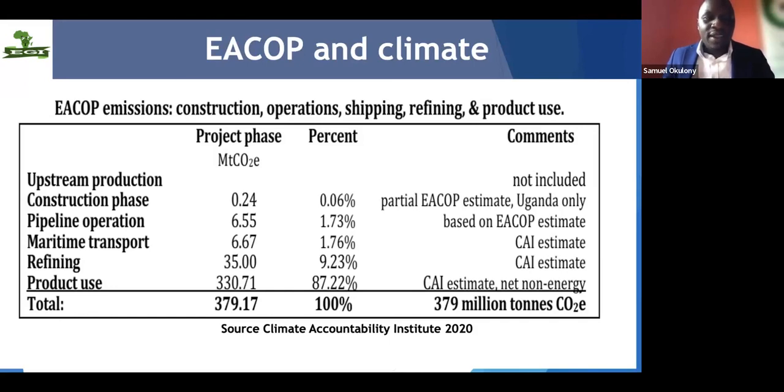But also, you find that during the operation of the pipeline, we expect about 6.55 metric tons of carbon, and this constitutes about 1.7. Still, this is coming from the ECOP, their own estimates of the ECOP. Then the marine time, now when the oil has reached the Tanga port and it's going to be transported to other countries through the marine transportation phase, we expect it to generate about 6.67% of 6.6 metric tons of carbon, and this estimate is about 1.7.